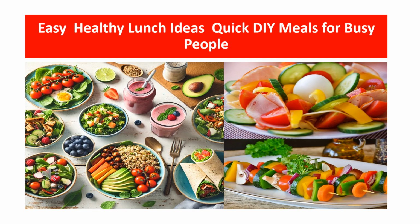Now, I swear by mason jar salads because they stay fresh all week, and they make me feel like I have my life together even when I don't.